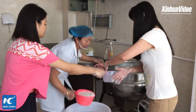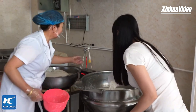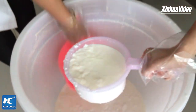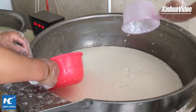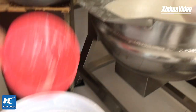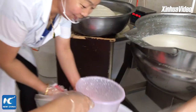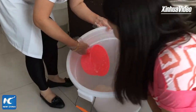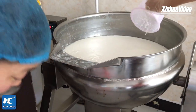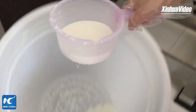Okay. So I try to help her by scooping this liquid. She's going to heat the liquid while mixing it. So heating and mixing is the next step. Wow. Is it very heavy? Yeah, you can try. It looks thick. Very easy, but it's really a little bit heavy. And if you scoop it one after another, a whole bucket, I think it takes a lot of effort.